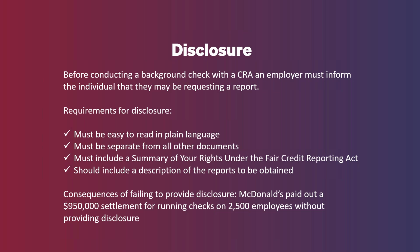McDonald's paid out a $950,000 settlement for running background checks on 2,500 employees without providing disclosure, and that was the entire basis of the settlement, was failing to provide this disclosure as a separate page in easy to read plain language with the summary of your rights. They didn't provide it as a separate document with the summary of your rights, and they paid out this large almost $1 million settlement for doing so.